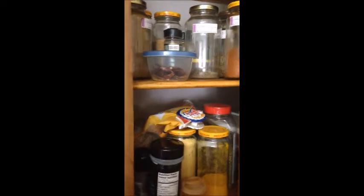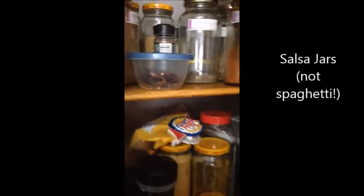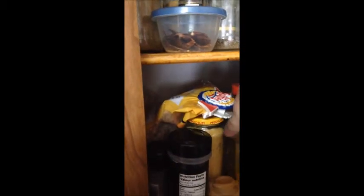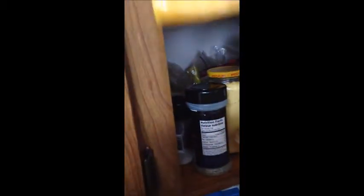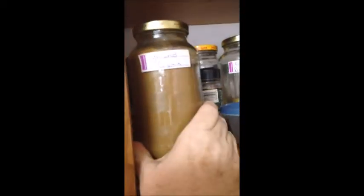We just take old spaghetti sauce or whatever jars that we have and we relabel them. So you'll see Cajun spice, turmeric, all kinds of curry. This is actually dried fried onion, which we put into a lot of our dishes. Chili peppers. There's ground cumin. Anyways, this goes way back.